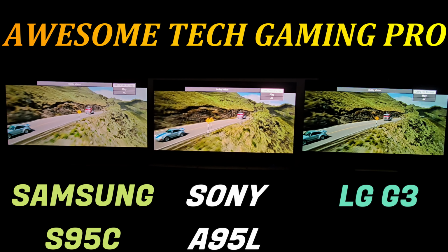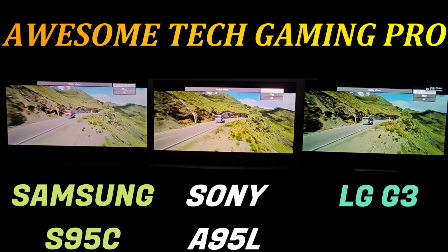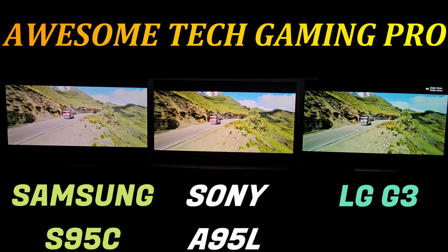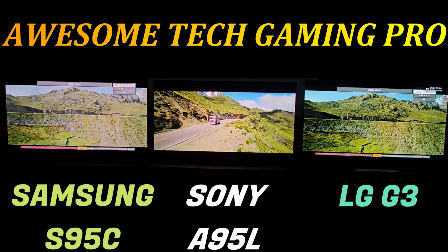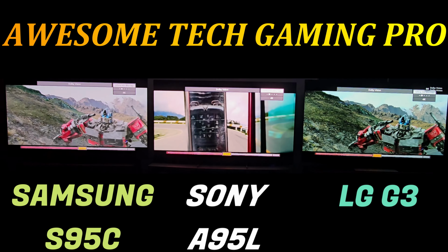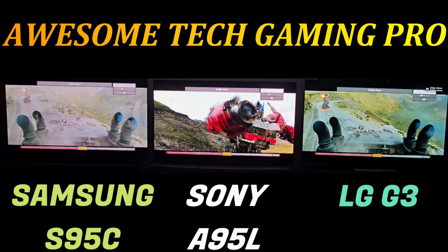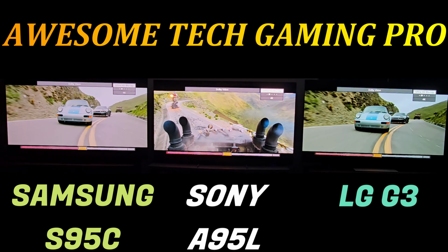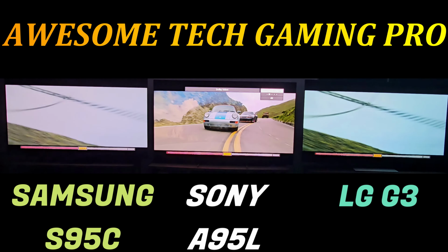But great color saturation needs to be accurate. Otherwise, oversaturation takes over, and colors begin to take an unnatural hue. The A95L's delta E score, which measures how accurate the colors are to targets set by the calibration software, shows that it's just not quite as good out of the box as the Samsung S95C or LG G3 OLED.